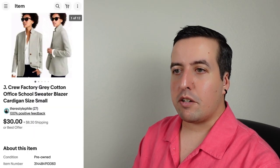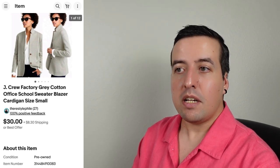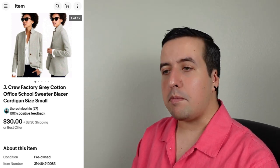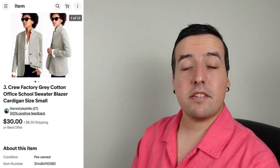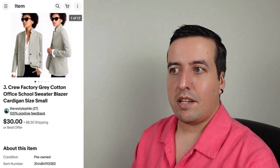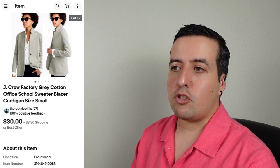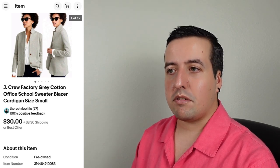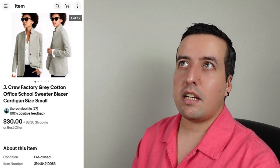The next sale was on eBay. It was a J. Crew Factory gray cotton office school sweater blazer cardigan size small. It sold for $30. After eBay's fees, I received $27.32. And I actually paid $6 for this at Goodwill just because that's how they charged me for it. Every once in a while they make a mistake. So my total profit was $21.32.